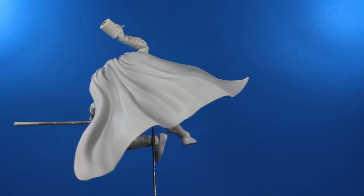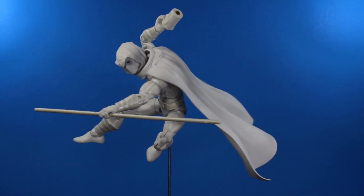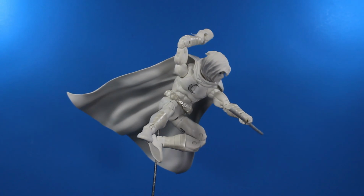The cape is a little oversized for his body when standing him straight, which causes some imbalance as his cape passes his feet, but has a nice flowing look to it depending how you pose him on a flight stand.